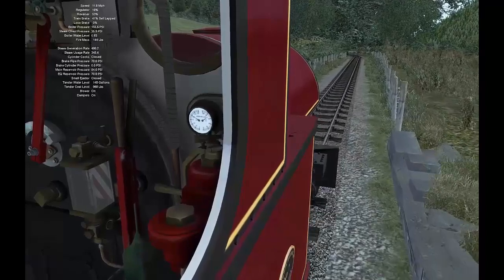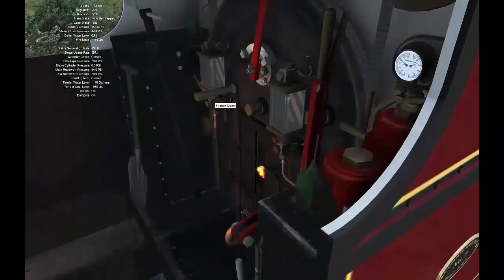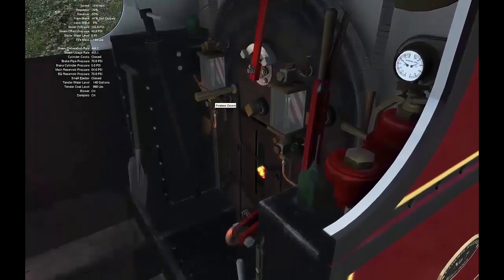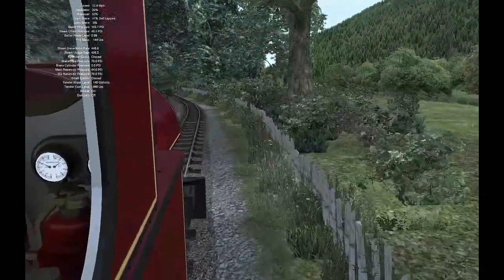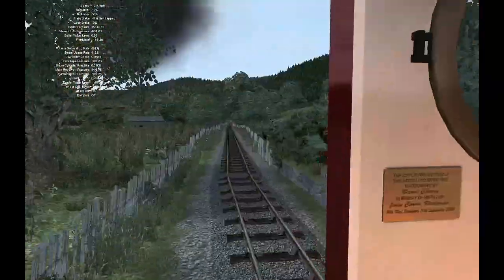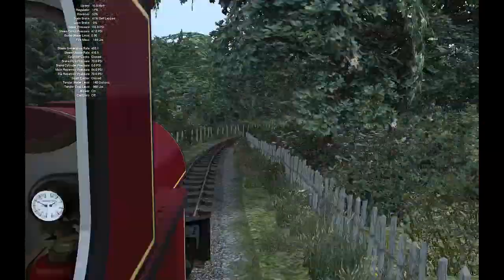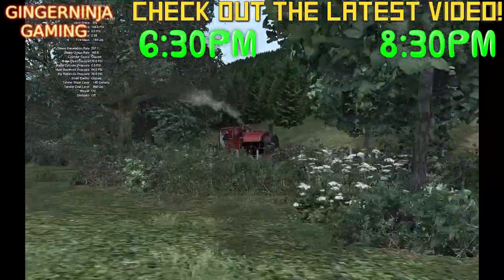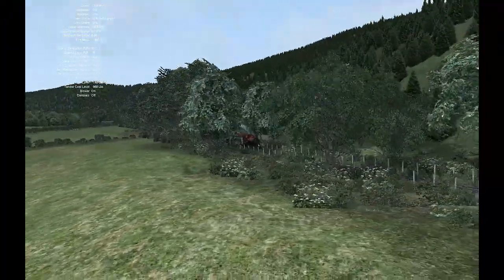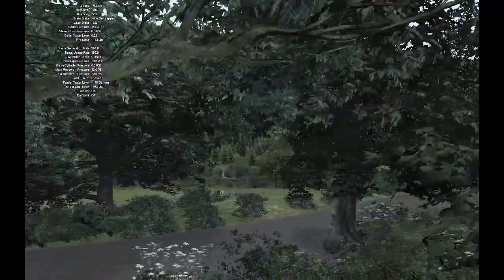Come on. Whoa. Okay. Oh, wait, no, we are way too fast again. Of course the foliage would get in the way, wouldn't it? It's a really nice route, actually. It's quite pretty.